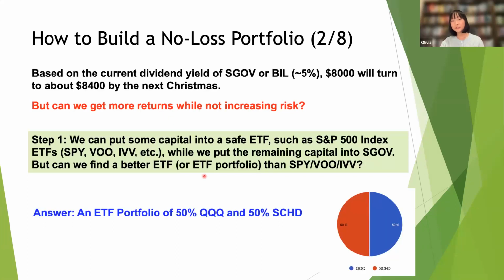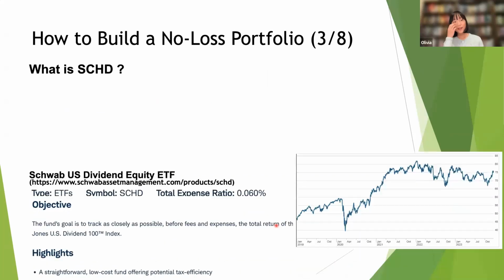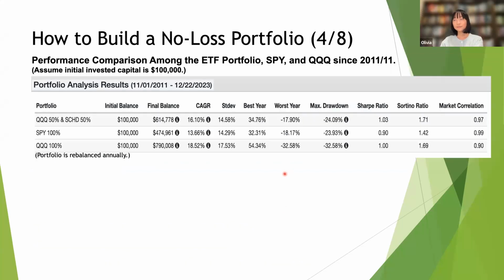So I'm assuming most of you are familiar with QQQ, but many of you may not know what SCHD is. So what is SCHD? SCHD stands for the Schwab US Dividend Equity ETF. The fund's goal is to track as closely as possible the total return of the Dow Jones 100 index. This ETF invests in stocks selected for fundamental strength relative to their peers based on financial ratios.